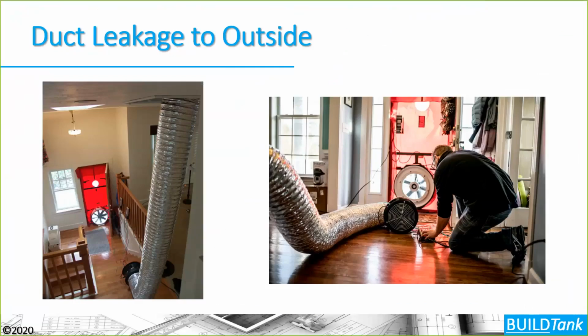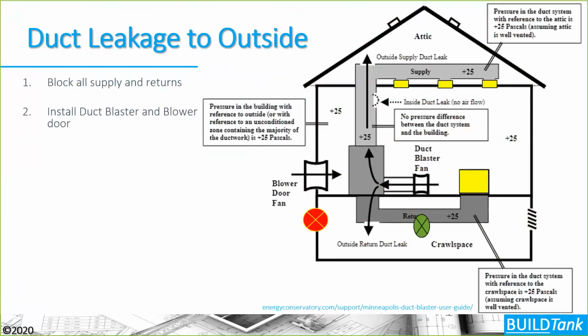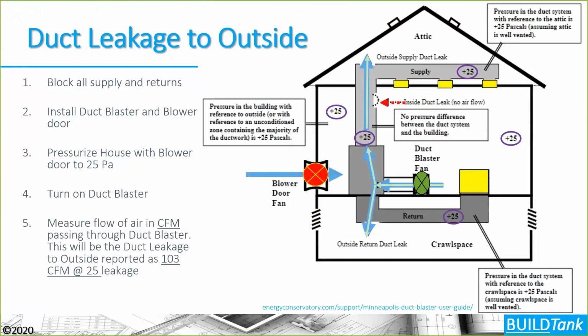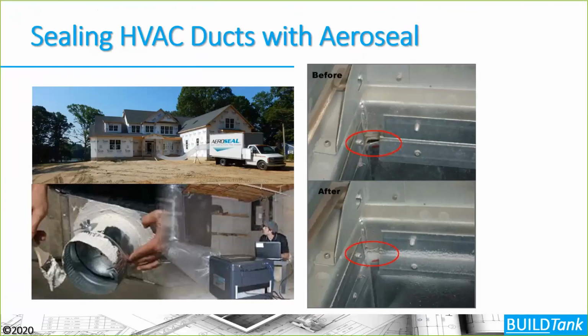Duct leakage outside testing has to occur at a final stage of construction because you have to use a blower door and a duct blaster or duct leakage testing device running simultaneously to do this test. Again, this is the protocol for how you do this test. So if you have any questions on that, please let me know.